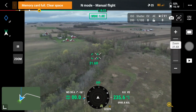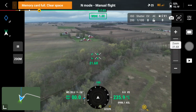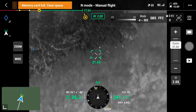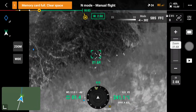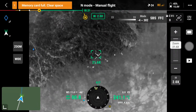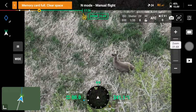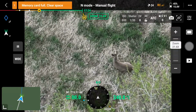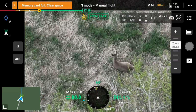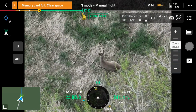But again, looking for some deer. Didn't want to run out of battery because it was a windy day. I have four batteries. I had plenty of juice left, but I wanted to get the mission complete. It was kind of cold. The wind chill factor, even though it was April, because of the high wind, and right at this moment it's like 17 miles an hour, 16 miles an hour, very gusty, blustery.